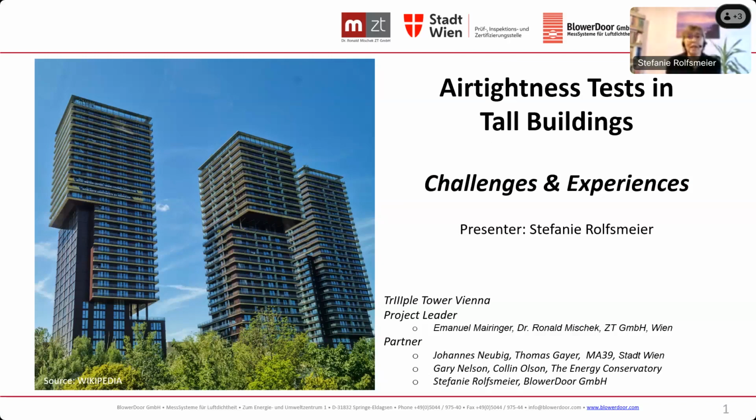from 4 tests. 3 in Vienna. This is a triple tower that you can see here, by the way. You can see the pointer, I think. Can you see the pointer? Oh, doesn't matter. That you can see here, the triple buildings in Vienna and one building from Luxembourg. The tests were done in 2021.